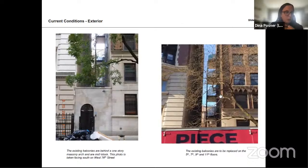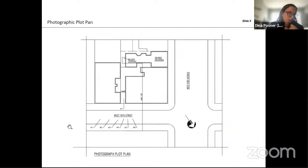The proposal is to replace four of the existing greenhouses with new greenhouse structures. The third floor structure, which is the lowest one seen here, there at the bottom, is not part of the scope and will remain as is. This map outlines the locations that the following photos were taken at to demonstrate the visibility as you walk down West 76th Street.